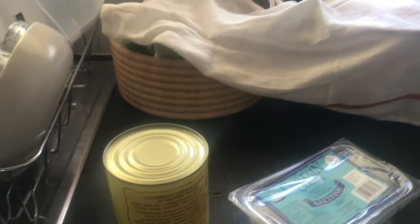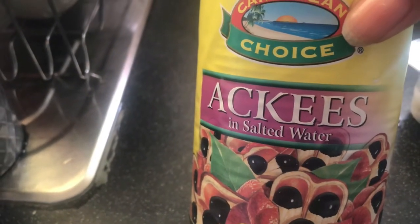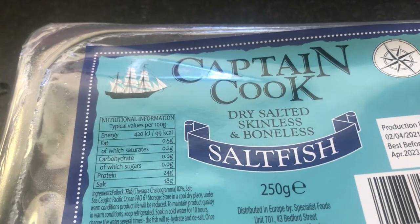So now I said I'm gonna see you at the restaurant, or when I'm on the way there, but I've decided to show you the ackee and saltfish. I'll show you that. So this is the ackee that I'm going to be using. Ackee in salted water. There it is. And then this is the saltfish. Dry, salted, skinless and boneless saltfish.